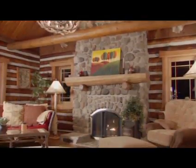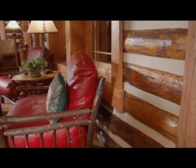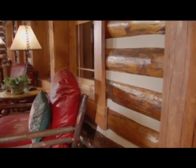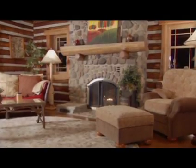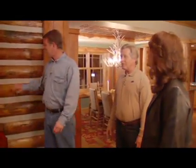In our living room, the logs in here, Dave and I both cut them down. Actually, I cut them down. She had nothing to do with cutting them down. She's not strong enough for that. But she did peel them. Well, that's an important part too. She helped peel them all, and that was a very hard job. These are full diameter logs that you built your original home with. Yes.